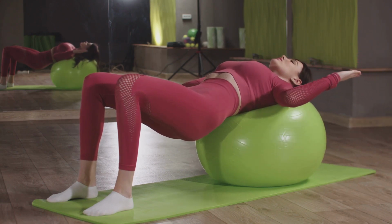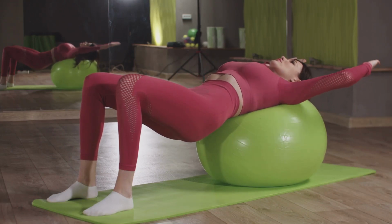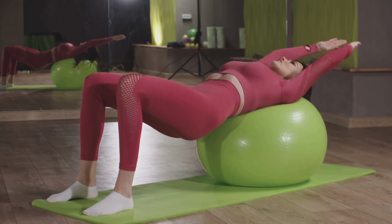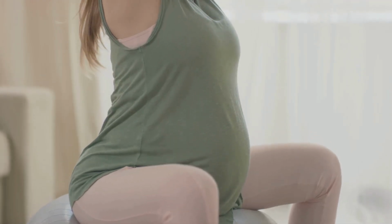Finally, expect results. If you do Kegel exercises regularly, you can expect less frequent urine leakage within a few weeks to a few months. For continued benefits, make Kegel exercises a permanent part of your daily routine.